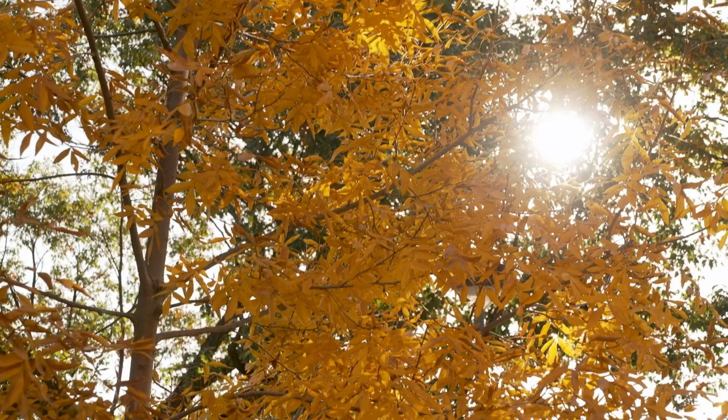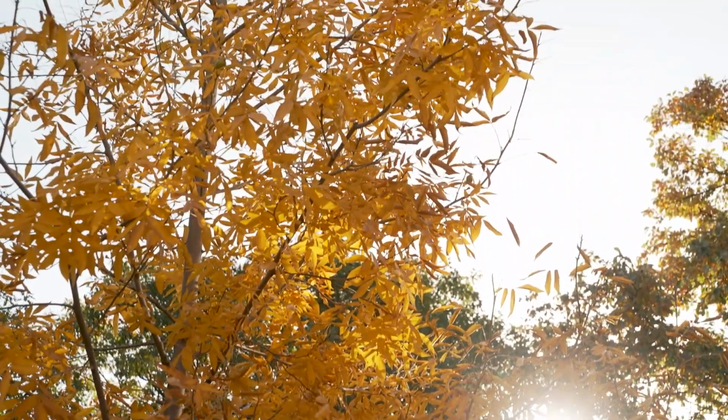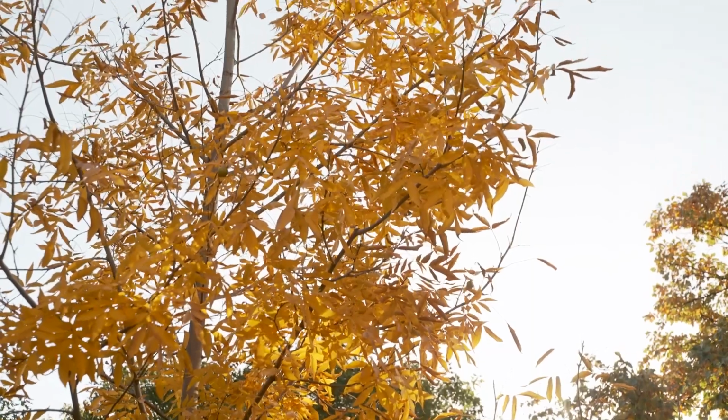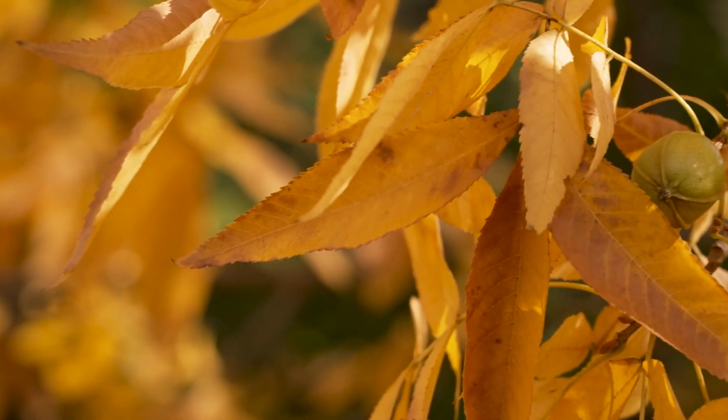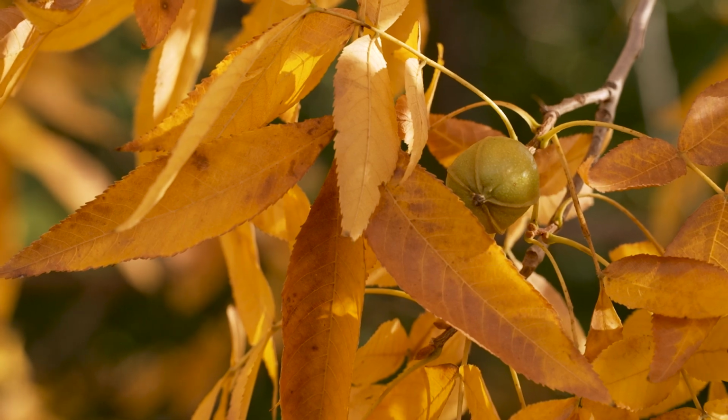This tree has had essentially no tender loving care ever since we put it in the ground. Does this gold fall color every single year. It does get nuts, but as you would expect from the name, they are bitter. You are not going to want to eat them.